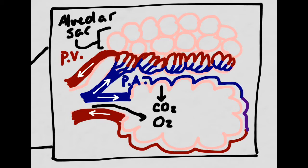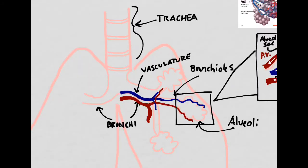When the person inhales and draws in new oxygen, the oxygen can then diffuse across the membrane and into the blood to make it oxygen-rich blood. This new blood can then be carried back to the heart and pumped out to all areas of the body. So let's trace this process from start to finish.